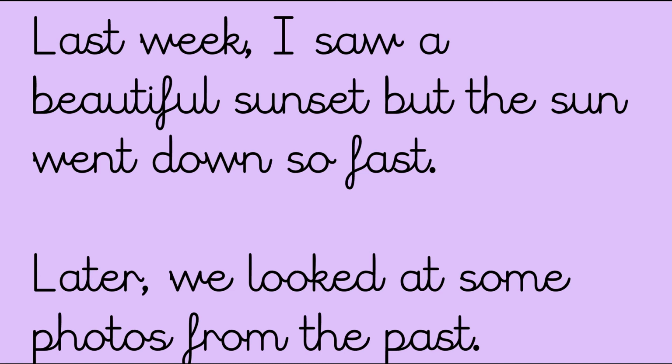So when I read it, I spotted some of the tricky words. The beginning we've got last. Then there was beautiful, an adjective to describe the sunset. And fast at the end of that sentence. And then past at the end of the second sentence. So when I read this, I was thinking about it and I thought, last week. So I know that's in the past because last week means the week that we've just had.